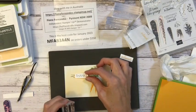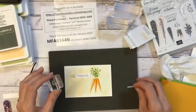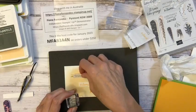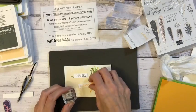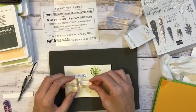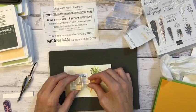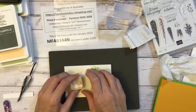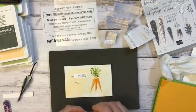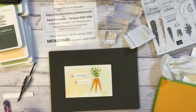Right, so that'll sit there. I don't want to put it on it yet in case it's not dry. Thanks. Bunch. Hang on, I better get that in the right spot. So that's going to go there. That one. I'll go too close to the carrots. About there. Done. Wasn't that hard, was it? Okay. Thanks a bunch. Oh, I like that.